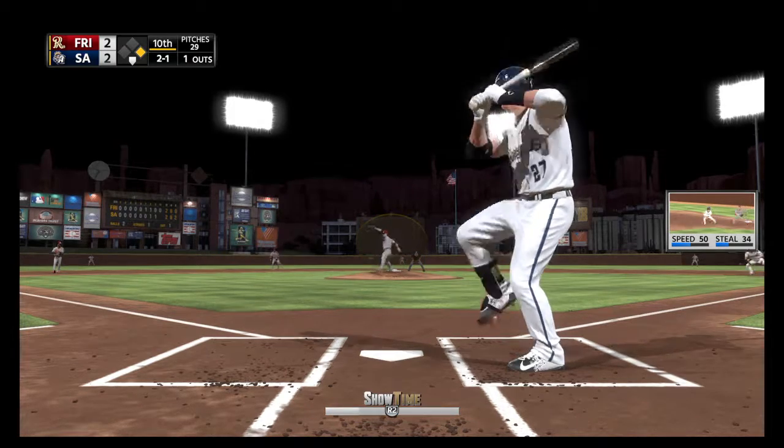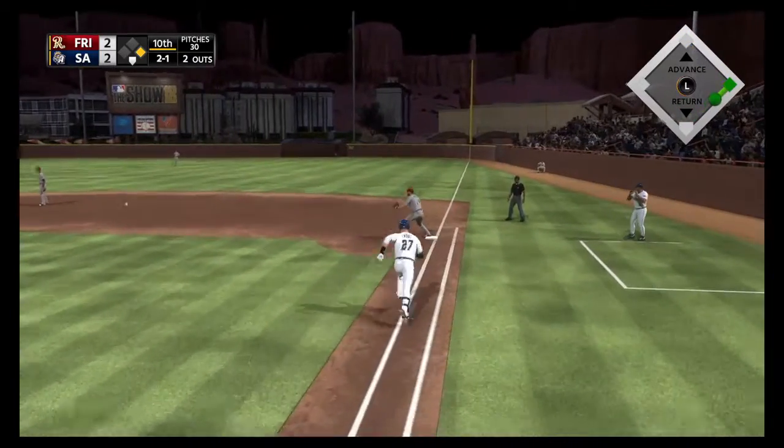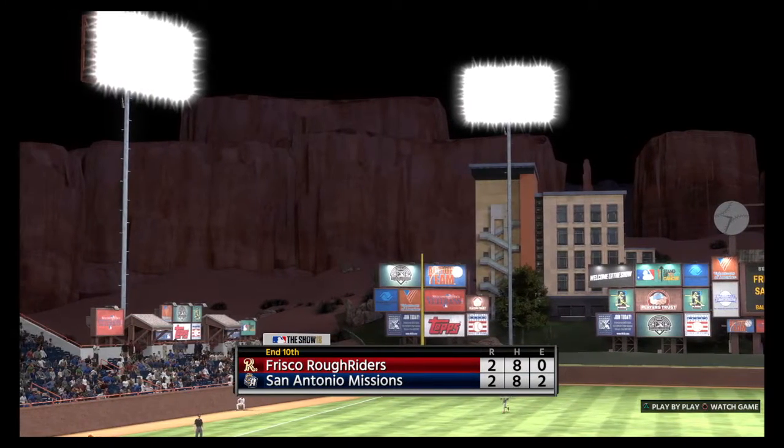Now the 2-1. And he goes and chops this one out towards second. The second for one. Back to first. It's a double play, and we've got more baseball coming our way as the inning is over.